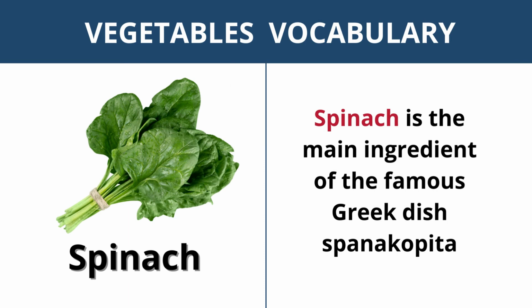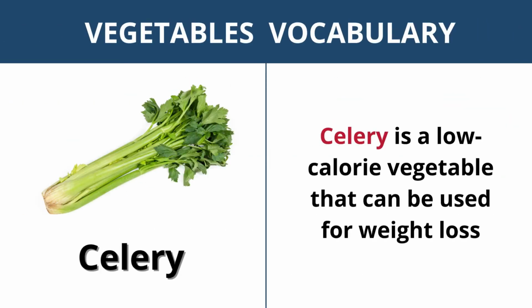Spinach. Spinach is the main ingredient of the famous Greek dish spanakopita. Celery. Celery is a low-calorie vegetable that can be used for weight loss.